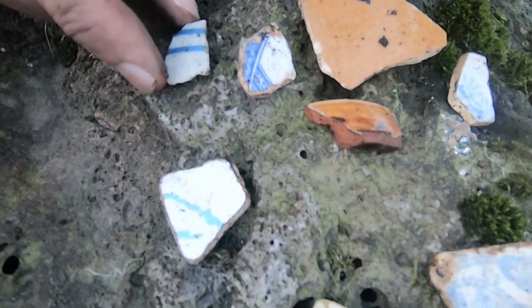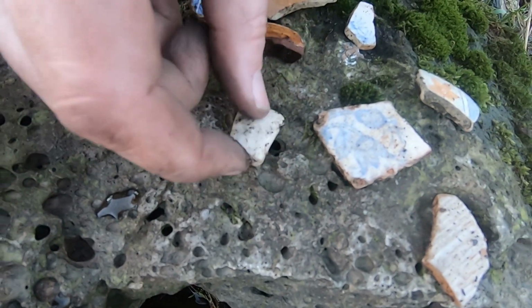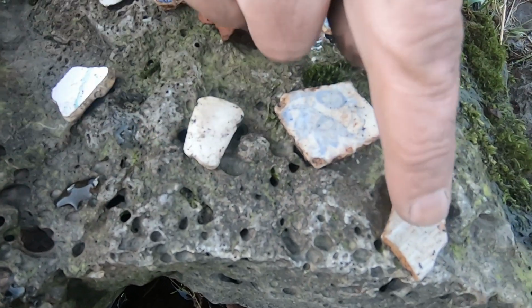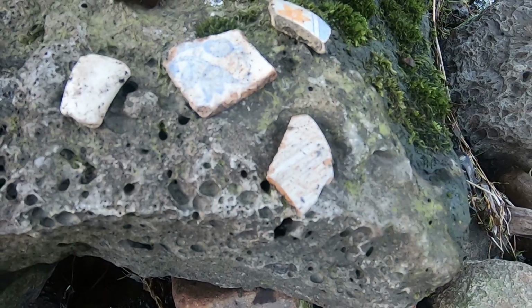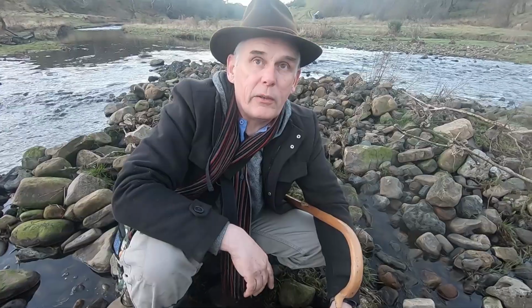Blue and white. Not Cornish way, but blue and white. A little bit of green. Bit of a handle. Jug handle, perhaps. Yeah, probably enough, I'd say. Bit of ridge pottery, as always. But all a nice little mixture to go with all the other things we found.